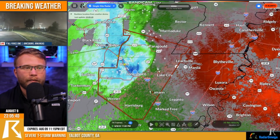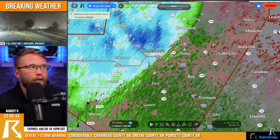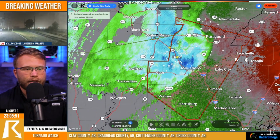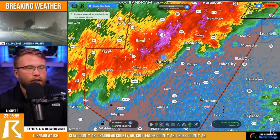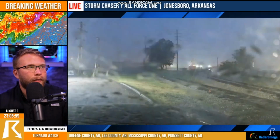So not seeing much in the way of rotation at all, so that's good. We can't rule out a spin up tornado up and down this line right here, but for the most part it does look to me like this is going to be mostly a straight line damaging wind event and not necessarily a tornado producer for now anyway.